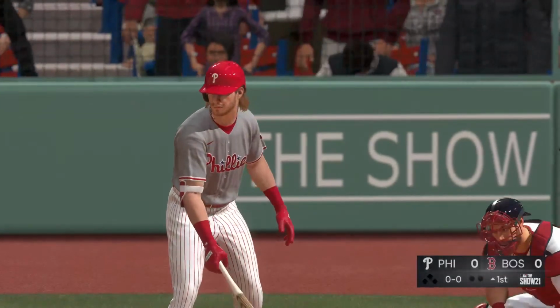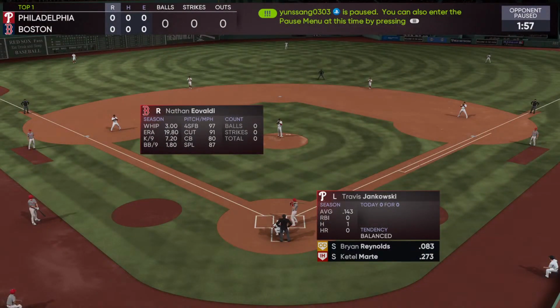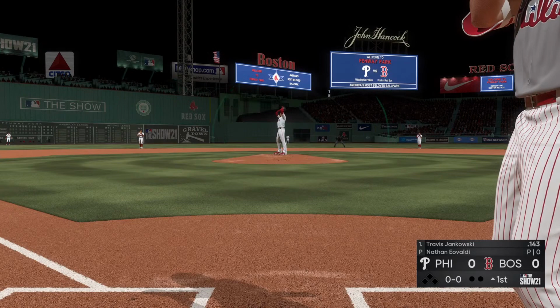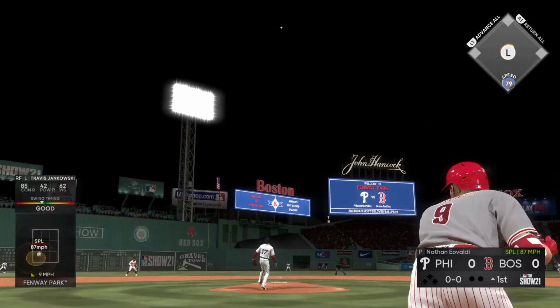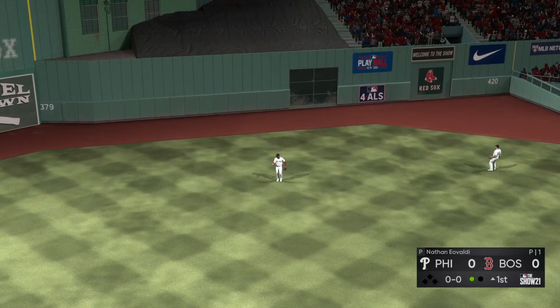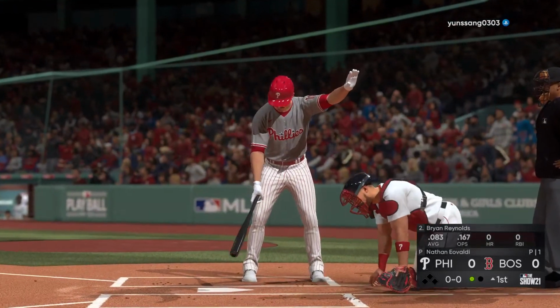Now at the plate, here is Travis Jankowski, and we are set for baseball here this evening. Philadelphia, the right fielder, Travis Jankowski. Ready. Here's the first pitch. Marte is under it. He's got it, one away. So bases are empty with one out now.